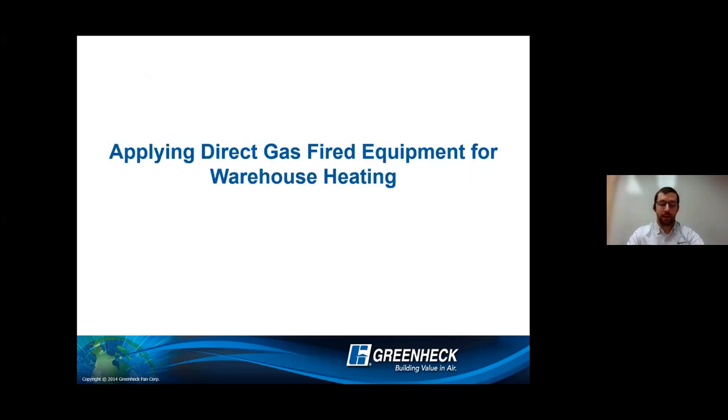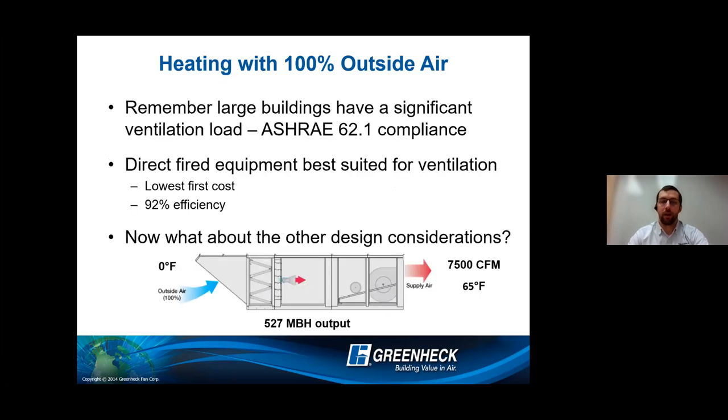So when we're applying direct gas-fired equipment in warehouses, let's talk through in a little more detail how those systems are typically designed and applied. We first start with heating with 100% outside air. Remember, we've got to bring that outside air in to meet our ASHRAE 62.1 requirements or International Mechanical Code requirements. So when we're designing that equipment, direct fired equipment really is an excellent option for that. It's low first cost for the heating capacities, and we get that 92% efficiency.